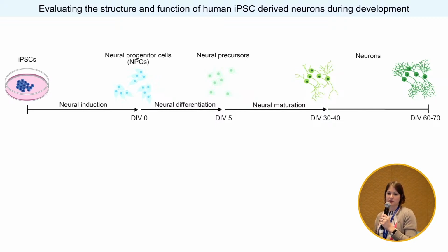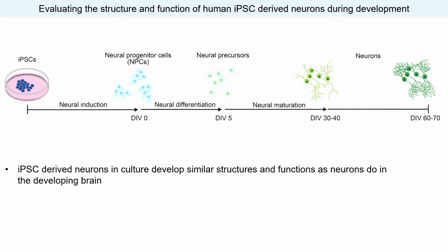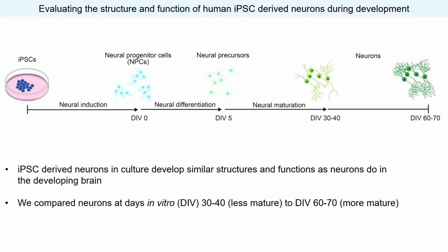So here I'm showing you the steps taken from iPSCs to become mature neurons. We use different chemical compounds that promote the change in cell identity from the stem cell phase into these neural progenitor cells. Our lab is interested in this dividing phase in the neural lineage, but today I'll really be focusing on the neural maturation phase, both at this earlier time point and then a little bit later in the process of neural maturation. But what's really interesting is that these iPSC-derived neurons in culture do develop similar structures and functions as neurons do in the developing brain. So like I said, most of the data I'll show you today is focused on these two time points during neural maturation of kind of early neurons versus a little bit later.